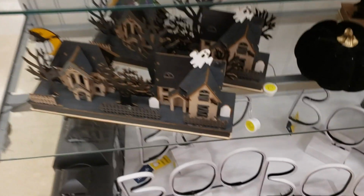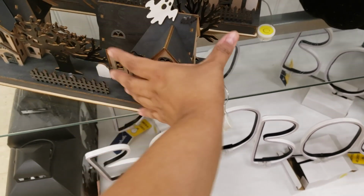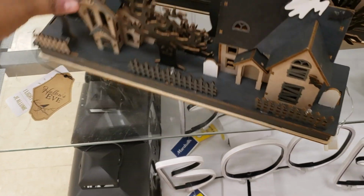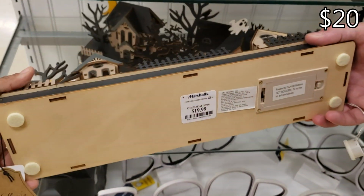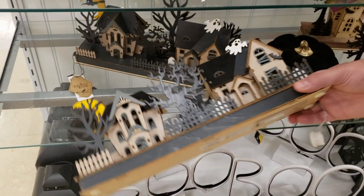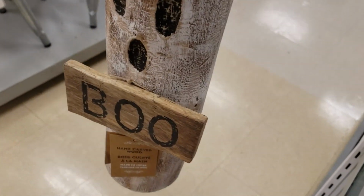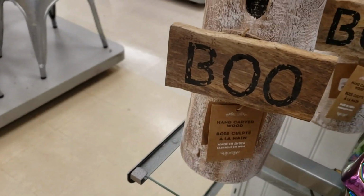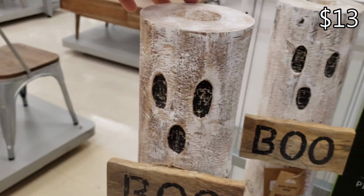I did find some Halloween. Just a tad. I wasn't thinking I would. Got that wooden haunted house. Let me see. I'm going to have to flip that one over. That's pretty cool looking. For $20. Okay, those will be $20. I don't know why, but I kind of like this guy. I like that too. He's kind of cool looking. Let me flip him over. Hand carved, huh? He is a $12.99.